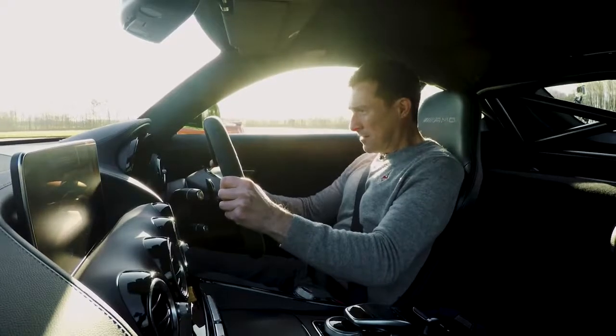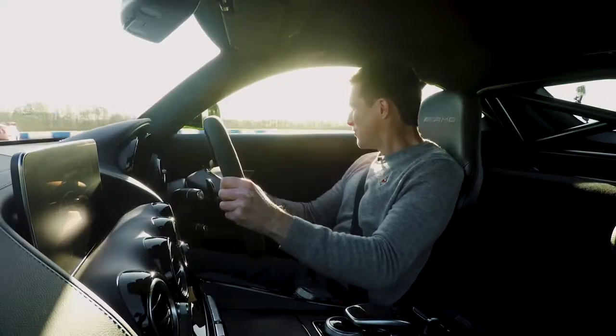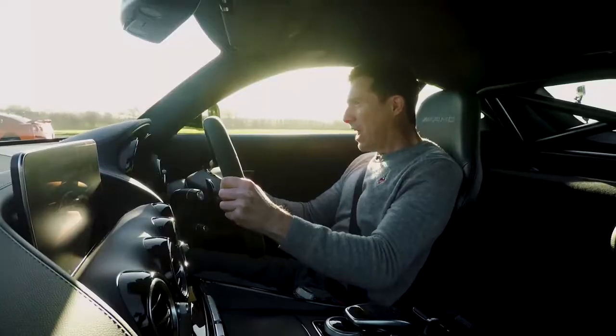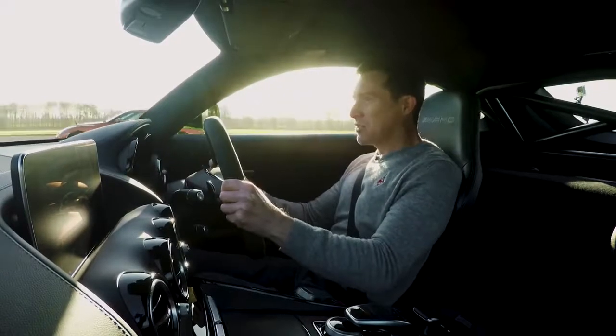Good start. But 4-wheel drive traction beats me. You're gaining on it now. It's going to be close. It's going to be very close. I'm going to get him.